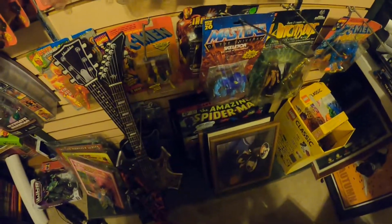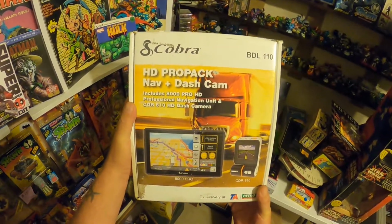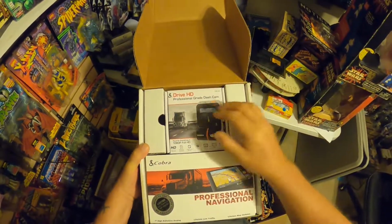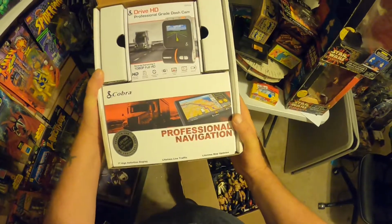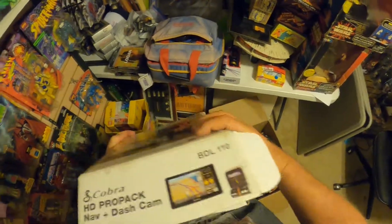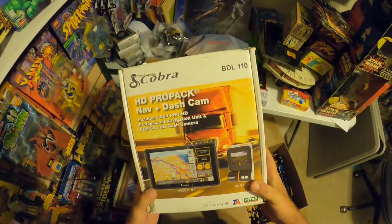Then I had one more piece I wanted to show you. Let's see. The Cobra HD Pro Pack, nav and dash cam. And it's all in there. Looks great. Haven't hooked it up yet, but it looks like to me they never even opened it. Got the dash cam right there and big screen. Cobra. It's got nav and professional navigation. But it's all in there. I already looked through that. Haven't hooked it up in the car yet, but I didn't figure there was any reason to take it out of its packaging since it's never been opened. I mean, it's open box, but it hadn't been installed.